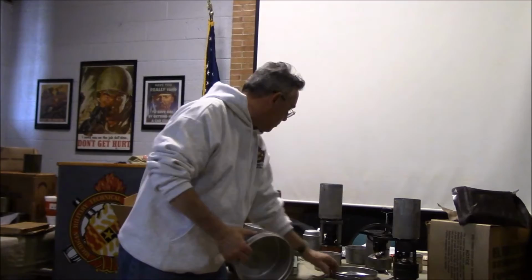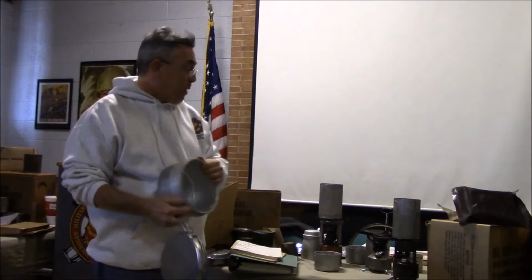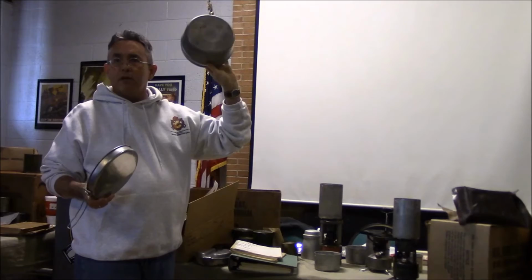Two pots and a frying pan. The M42 will actually fit in here. That was developed for the mountain troops, but this was called a Mountain Cook set, and this is still being made by the Army. This is actually brand new. This was made a few years ago by SMP, State Machine Products. Reed, Kentucky State Prison.